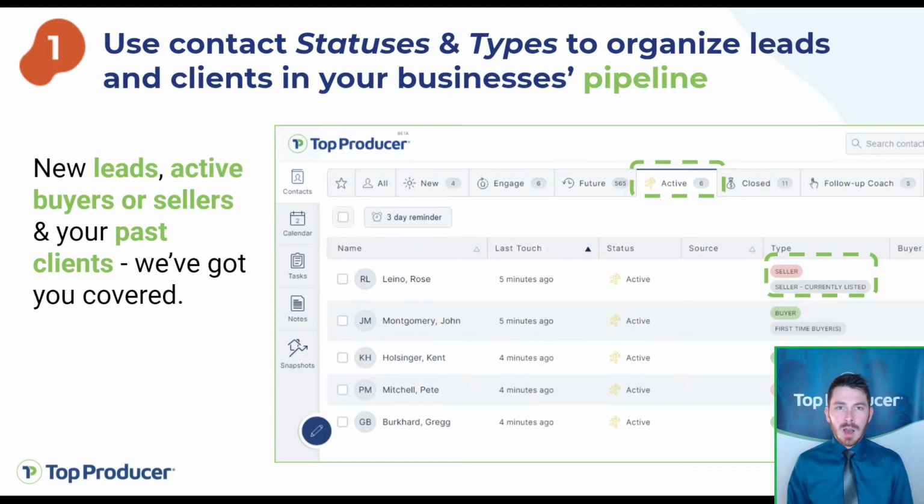However, if you do successfully convert them to being your active client, they're a current serious opportunity, you can then switch them to active to signify that you're currently working with them. And then, of course, there's closed after that. For closed transactions, closings, money has been made, everyone's happy, and they're now a past client, but you can always switch them back to other statuses if they present new opportunities. That's not a problem at all.